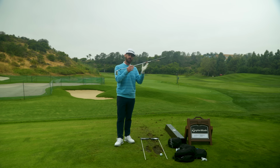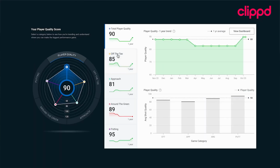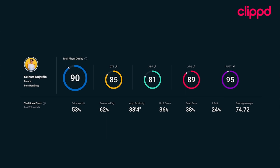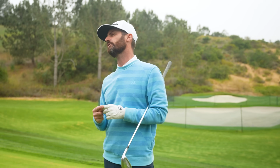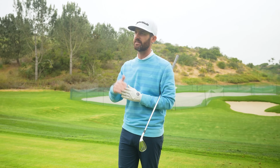I'm going to bring in a product I work with. You've seen it before. It's Clippd and it captures data. It's used by all the NCAA teams. It helps the coaches see how players are trending, how parts of their game are going, but it also ensures you, the golfer, spend the best part of your time on the right things for your game.